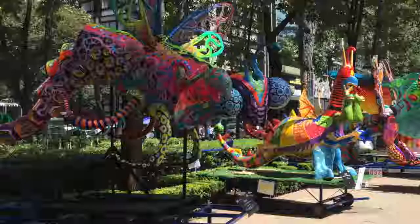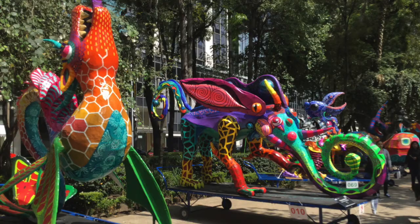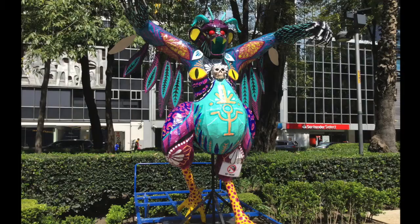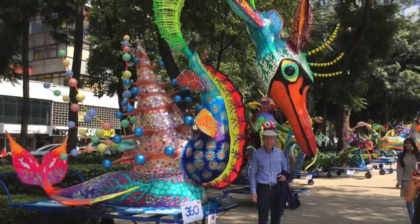The first alebrijes, along with the use of the term, originated with Pedro Linares. In the 1930s, he felt very ill, and while he was in bed unconscious, he dreamt of a strange place resembling a forest.